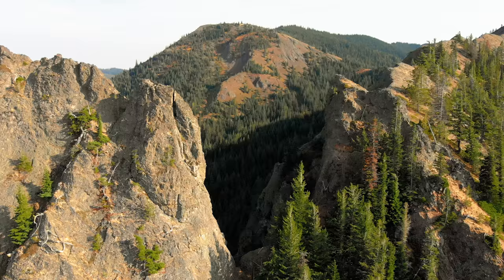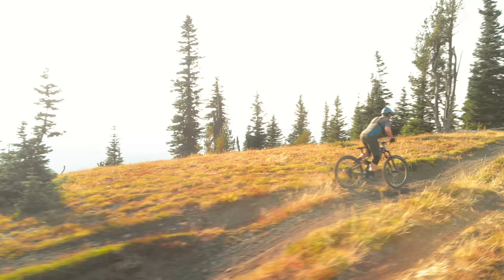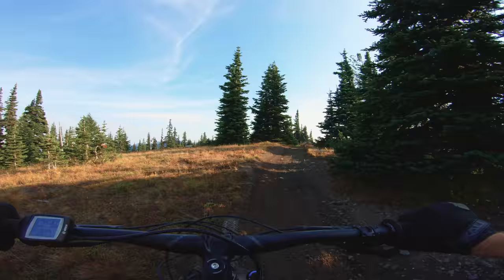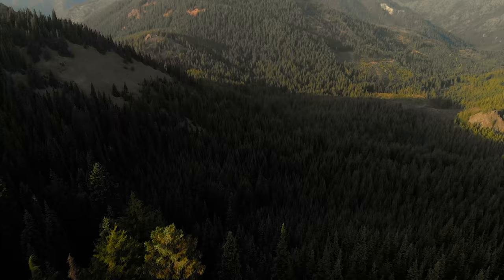I think Logan got all the buzzwords in there, but let's just enjoy a few more minutes of trail riding on that big old Niner. All right, we are peeking out. This is rad.